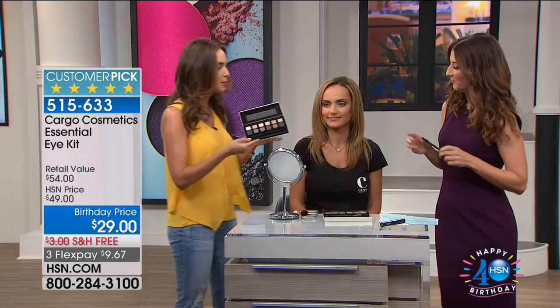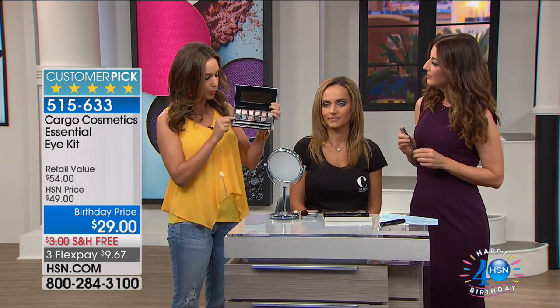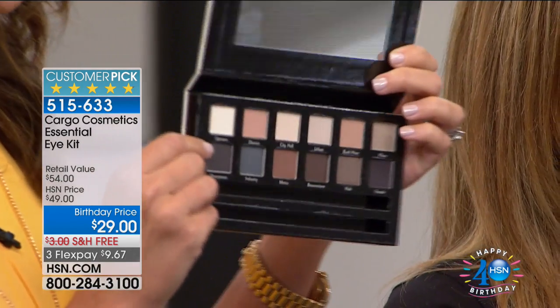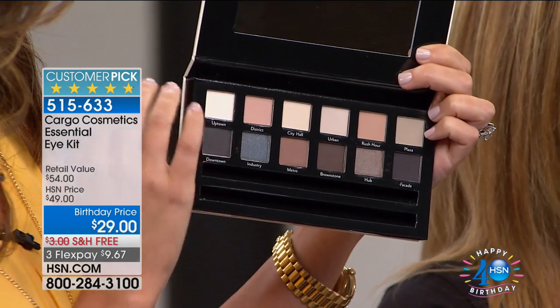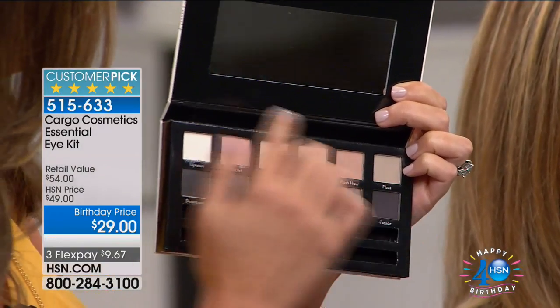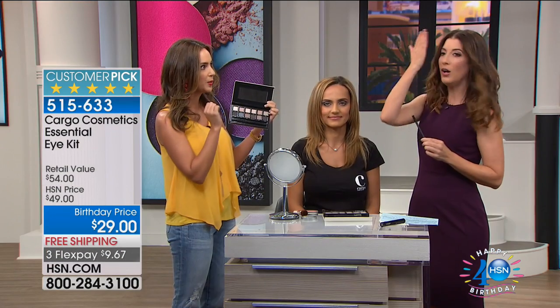Cargo is taking the guesswork out of the makeup for you, and what they have done, which is so brilliant, is they've designed the palette into duos and quads. This is amazing. So the duos and quads are right here in the palette. The top shade and the bottom shade are designed to be worn together anytime for easy, quick glam. You have the top and the bottom that work together all the way across. That is six. One, two, three, four, five, six. Six duos right there. And the top shade goes all over the lid.